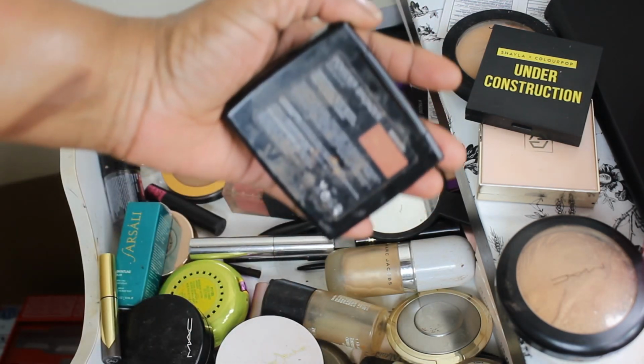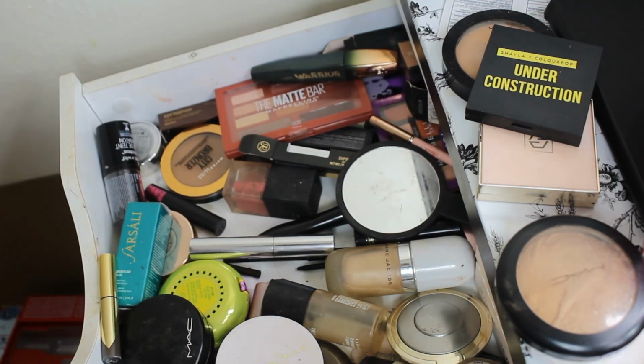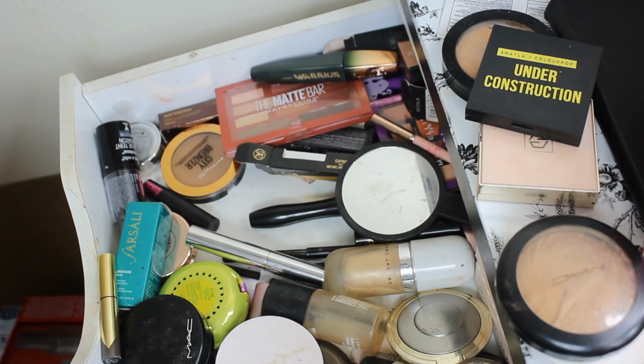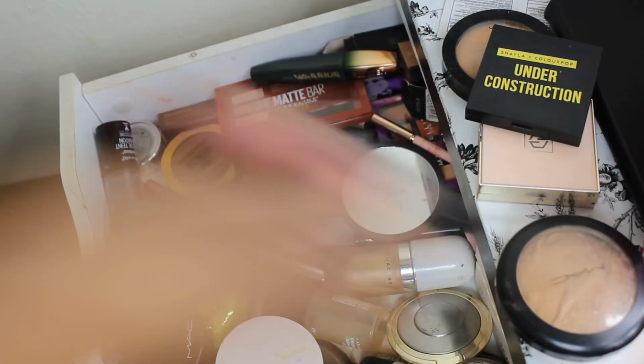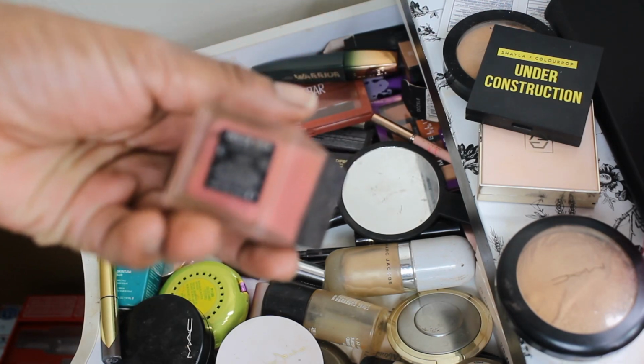That was a go-to for a while, but then I haven't used it in a long time. But I'm gonna go ahead and put that with the bronzer pile for now. This is a cream blush, which is perfect for this time of year, so I need to use this a little bit more. This is the NARS Liquid Blush in Dolce Vita.